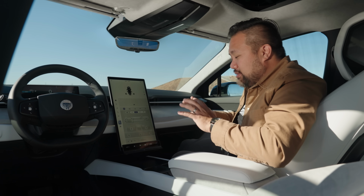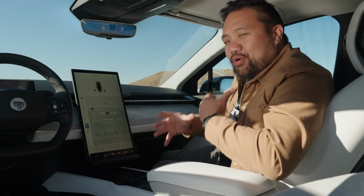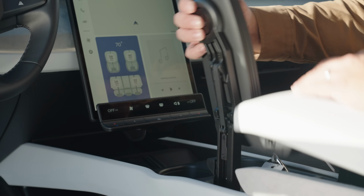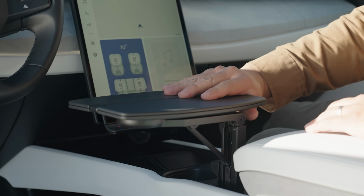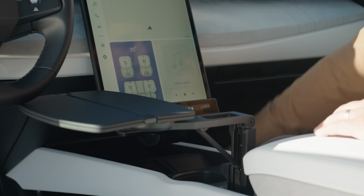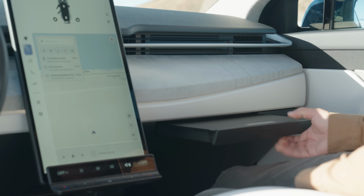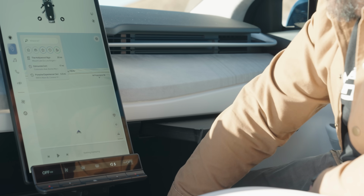I like that a lot. I also like that Fisker has sort of included these quirky little things here on the interior, one of them being these taco trays. So we live in California, and out here we do eat a lot of tacos. I don't have a taco on me, but I do have these Flamin' Hot Cheetos. So there's one here for the driver and one here for the passenger as well. So you can eat in the car without causing as much of a mess.